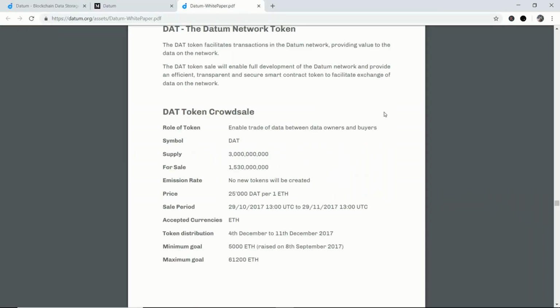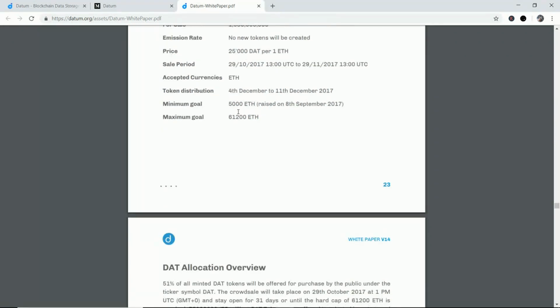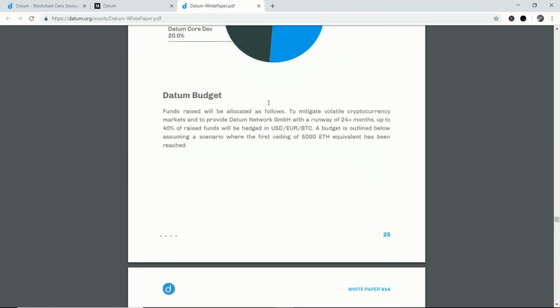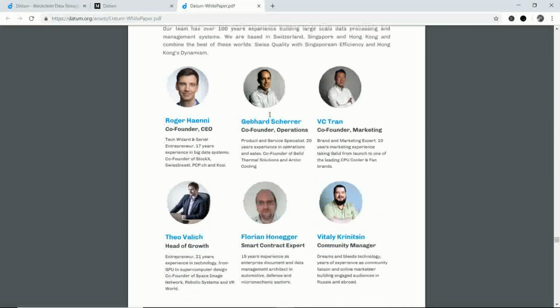As we watched in the whiteboard animation, I explained some good features about DATUM. In short, DATUM is already listed on some of the exchanges, and the ICO already ended in 2017. The accepted currency was Ethereum. The token distribution already ended, running from 4 December to 11 December. The minimum goal is 5008. For now, here is a good token allocation and fund distribution as well.